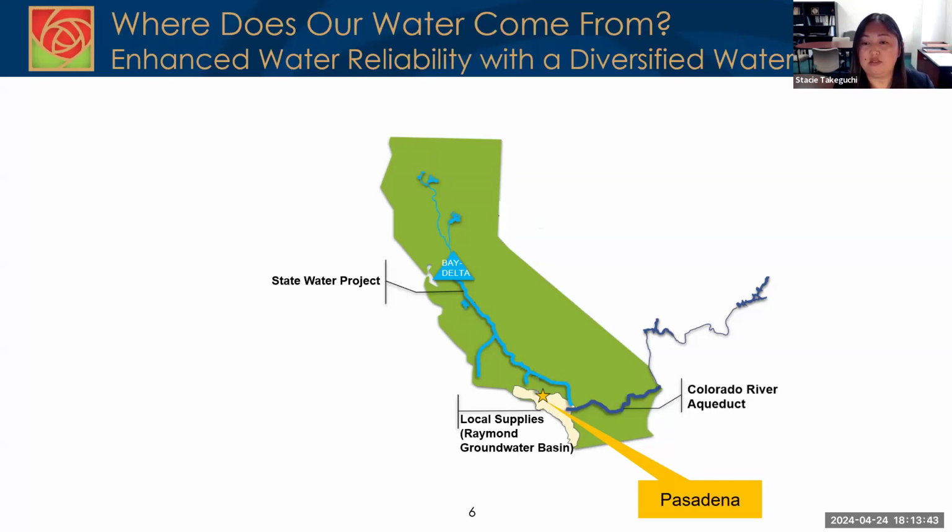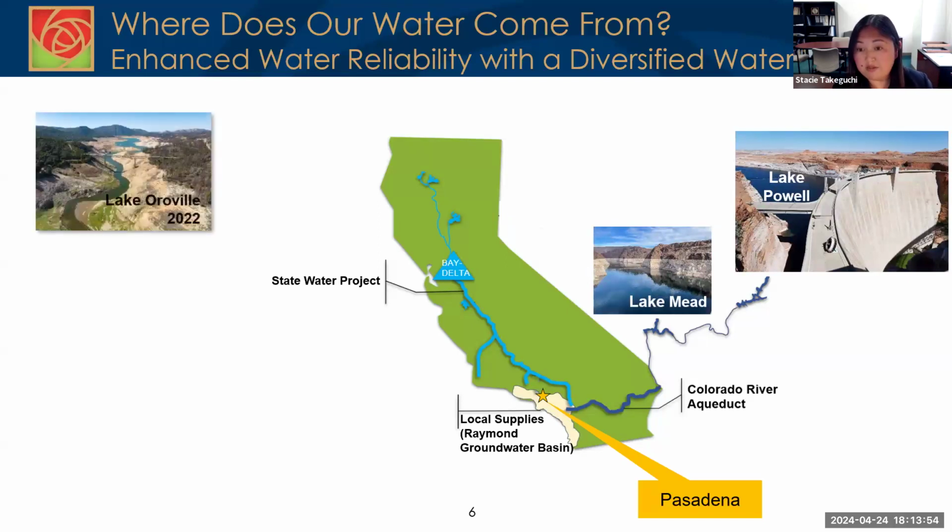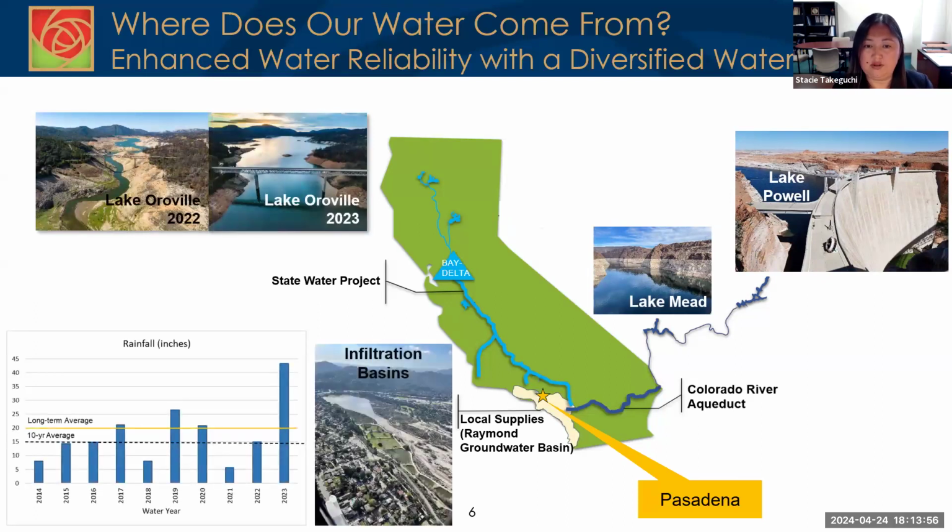And our groundwater basin is called the Raymond Basin, which is replenished primarily by what falls from the sky and percolates in the ground. So mostly mountain runoff or local stream water via our spreading basins that are shown here. And some of these photos also show that, as you know, particularly felt over the last few years, we experienced extreme and variable weather, feast and famine. This diversified portfolio in multiple hydrologic regions allows us to better weather these extremes for climate adaptation and enhanced reliability.